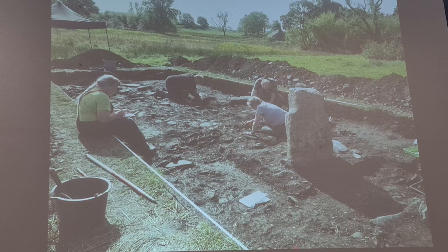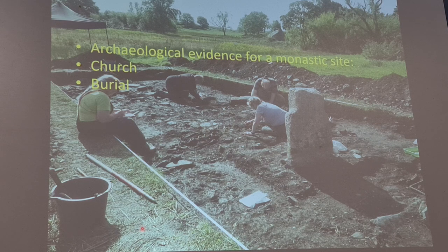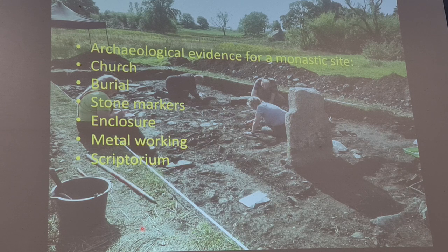So what we're going to do just now is look through and see archaeologically what makes a monastic site. So what is the archaeological evidence? Well, first we've got to get a church. We don't have a Christian church at the moment, so we don't have that. Burial, well, we've got burials, and I'll talk about that in more detail. We have to have stone markers to make a monastery. We've got those. Again, we'll look at that in more detail. Enclosure, we have that. Metalworking, we've certainly got that. Scriptorium, don't really have evidence of that. We've got ancillary buildings and food production. So those are the key elements that archaeologists define as, if you've got all that, then you've almost most certainly got a monastery.